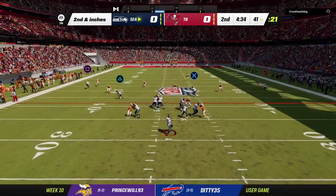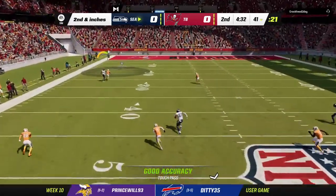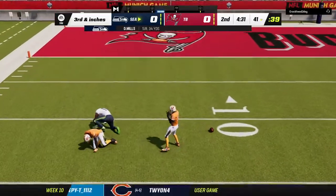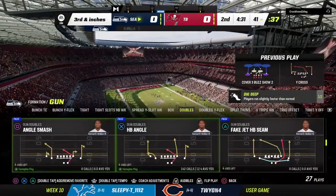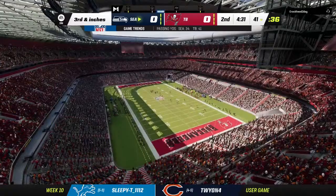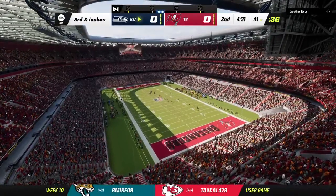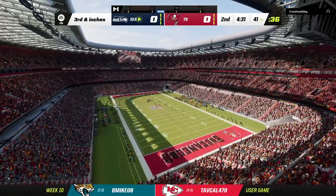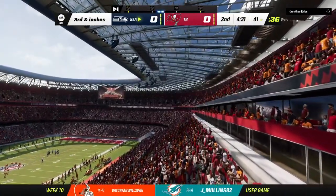On 2nd and very short, Mills going for Metcalf on the deep ball. And that will be incomplete. Tried to dial up the long one way out there, but it'll be 3rd down. And with a dime look on defense, 2 extra defensive backs on the field and covered up essentially every blade of grass, that allowed them to disrupt the play.